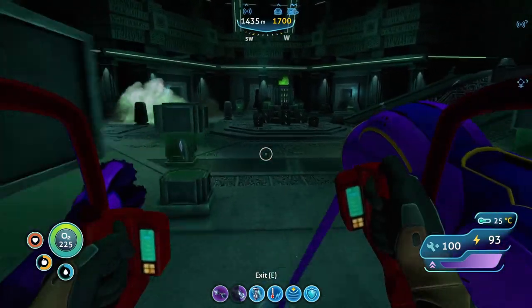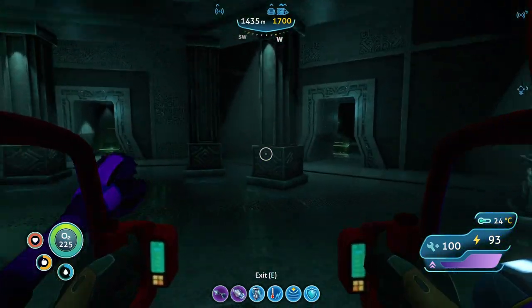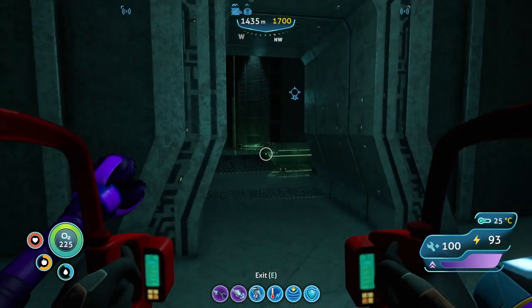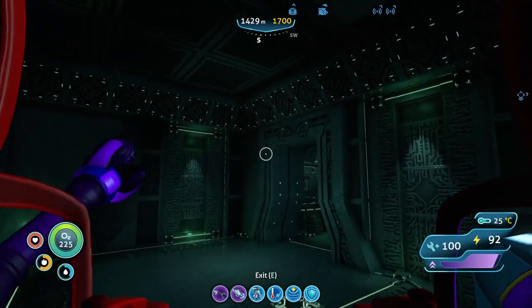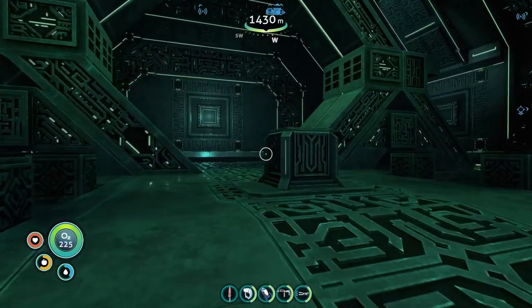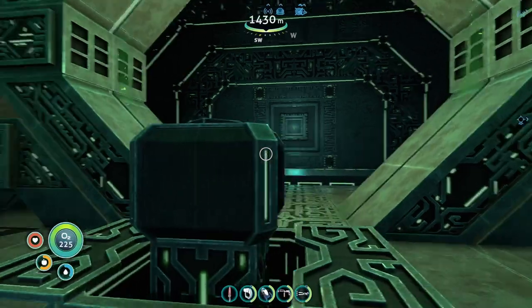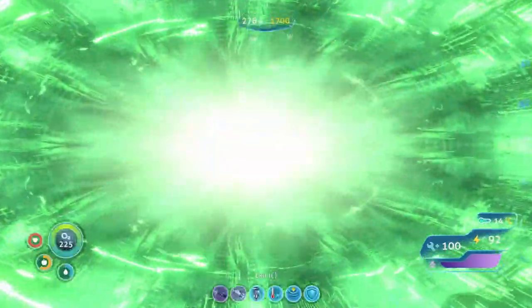Wait, I didn't even explore anything in the middle room, did I? Alright, so the middle room is the eggs and stuff like that, and then there was a portal that we just checked, and this is the other portal on the other side. Got it. So let's see what's on this side, where it takes us. Right next to the base, please. It'd be so cool.